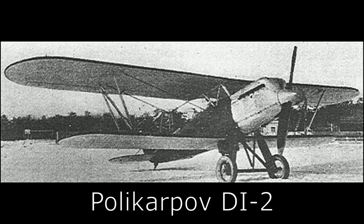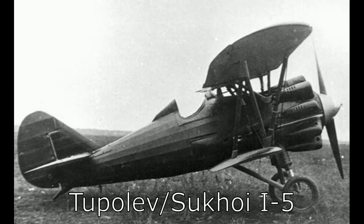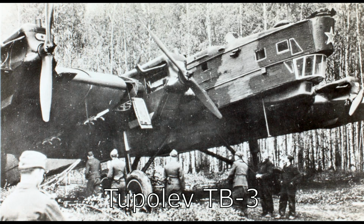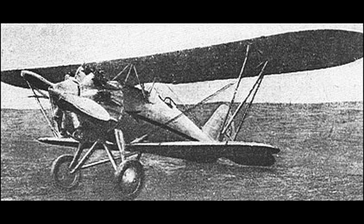However, the next fighter aircraft Polikarpov designed was the Polikarpov I-6, which was commissioned as a direct competitor for the I-5 being designed by Tupolev and Sukhoi. Tupolev, however, was not particularly interested in developing a fighter aircraft, preferring to build big bombers and the like, and so Polikarpov was brought in to lead the teams developing the I-5 as well as the I-6.